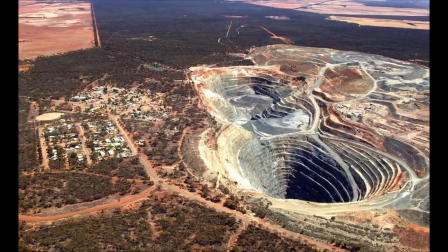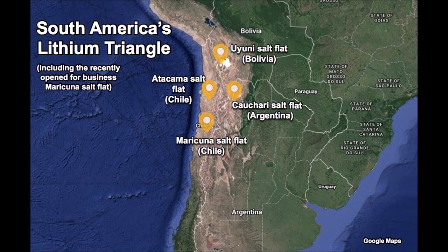The lithium extraction process uses a lot of water, approximately 500,000 gallons per metric ton of lithium. To extract lithium, miners drill a hole in salt flats and pump salty, mineral-rich brine to the surface. After several months, the water evaporates, leaving a mixture of manganese, potassium, borax, and lithium salts, which is then filtered and placed into another evaporation pool. After about 12 to 18 months of this process, the mixture is filtered sufficiently so that lithium carbonate can be extracted. South America's lithium triangle, which covers parts of Argentina, Bolivia, and Chile, holds more than half the world's supply of lithium beneath its salt flats.